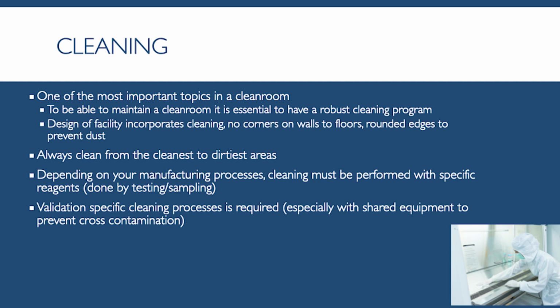Another thing we do is validation of specific cleaning processes. Typically, this is done when you have centralized lines or equipment, and there's a risk of potential cross-contamination from batch to batch or different products. So you want to make sure that whatever cycles you use and whatever cleaning processes you develop for sanitizing in between your batches or your different products, they are effective.